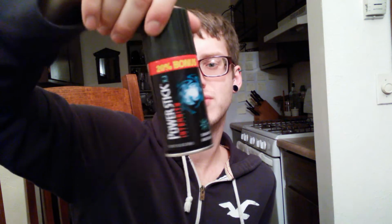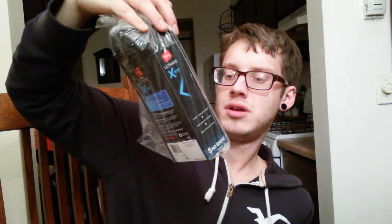They also got me this Power Stick Intensity body spray, which I love. Power Stick, it's a good brand at Dollar Tree. Not that it really matters, but it's very good quality for the price, and it smells great. So there's that. And then my parents also got me these Hanes Ultimate X Temp no-show black socks.